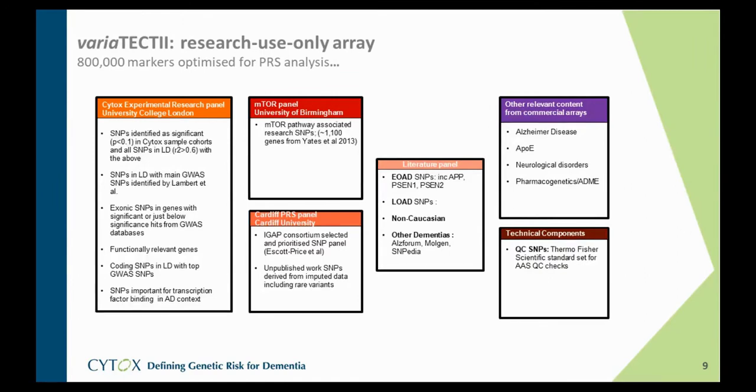Now, the discussion today is really all about the genoSCORE algorithm, but just for information, we do have other polygenic risk score analyses that we can carry out from the basic genotyping content of this array, and that analysis would be available depending on exactly what the experiment was trying to achieve.